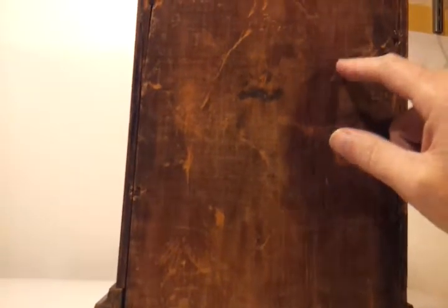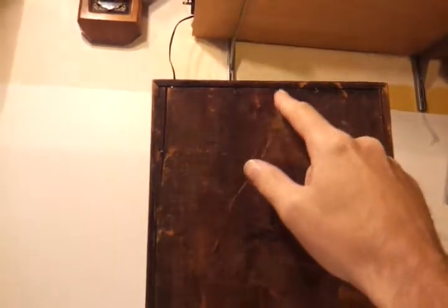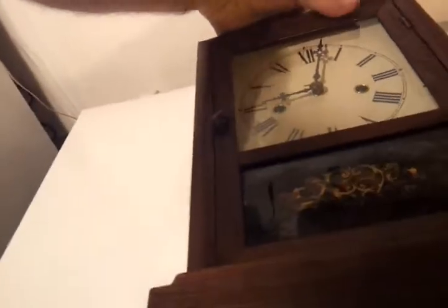The back of the clock doesn't come off because the gears are actually affixed to this board back here, and it looks like it's all nailed up through here and glued. And then I'm going to show you the bottom of it. There's the bottom.